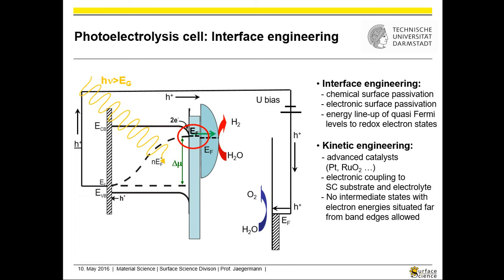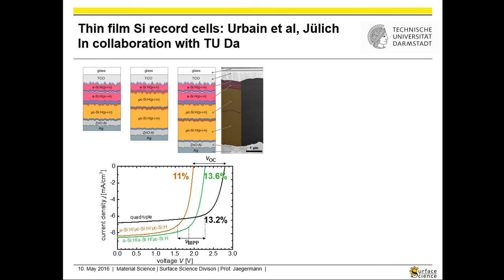Okay, to try what we can do, we have worked together with the people from Jülich, who are specialists in amorphous silicon solar cells, and they have provided us with different types of tandem, triple or quadruple cells, and these are all the electrochemical current voltage curves you can get for these things. And if you look at what the system will provide, they provide a maximum power point of voltage in the range of, let's say, around 2 electron volt.